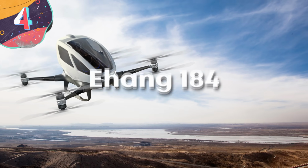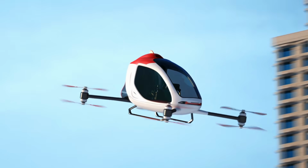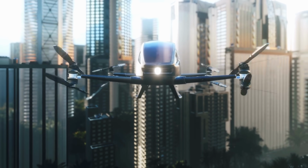Number 4. EHang 184. The EHang 184 is an autonomous aerial vehicle that's being positioned as the future of urban air mobility. Developed by Chinese company EHang, the EHang 184 is a single-passenger electric vertical takeoff and landing aircraft that's designed for short-range personal transportation.